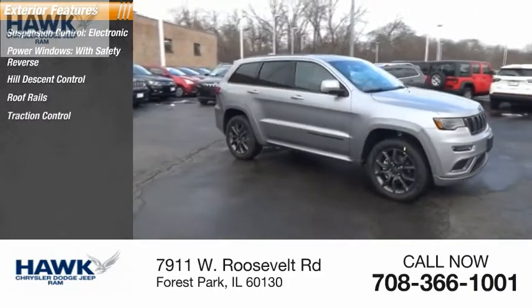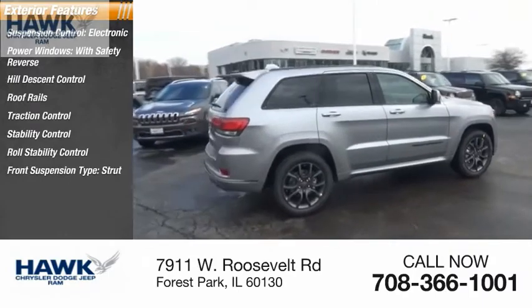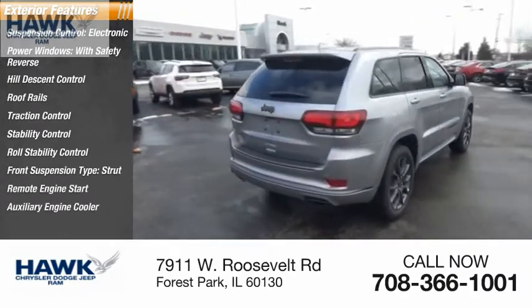rails, traction control, stability control, roll stability control, front suspension type strut, remote engine start, auxiliary engine cooler.